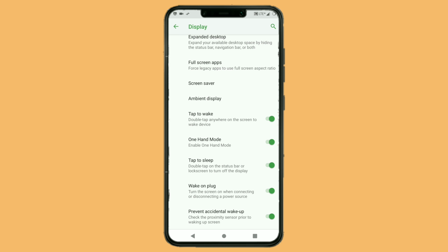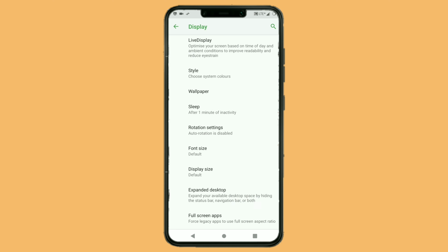And there's double tap to wake, that works fine. One-handed mode, I have already told you about that. Double tap to sleep is there on the status bar, and then you have got wake on plug and pocket mode. And I would recommend you to have this option enabled, because I've had times when I wasn't using the phone deliberately, but when I pulled the phone from the pocket, the screen was on, and I hadn't enabled ambient display or anything. I think probably my finger might have double tapped the screen in the pocket, and then the screen would have turned on. But I have found that when I enabled the prevent accidental wake up option, the screen didn't get turned on. So I would recommend you to have that enabled.